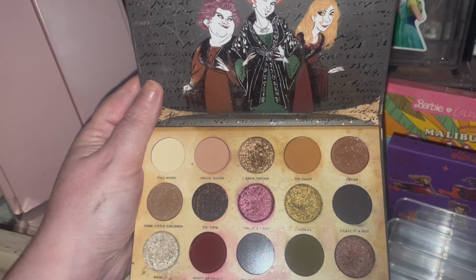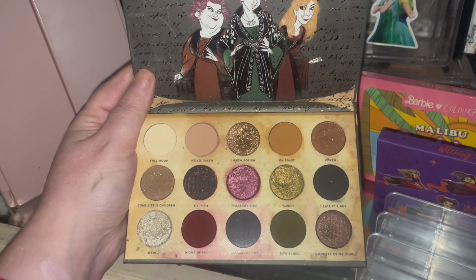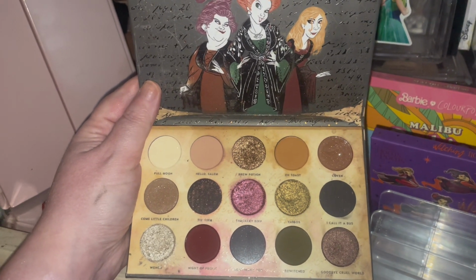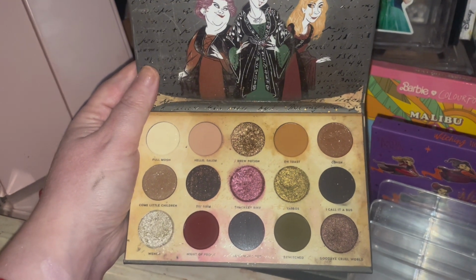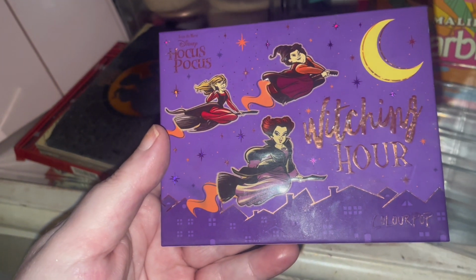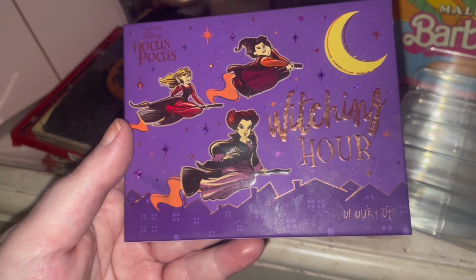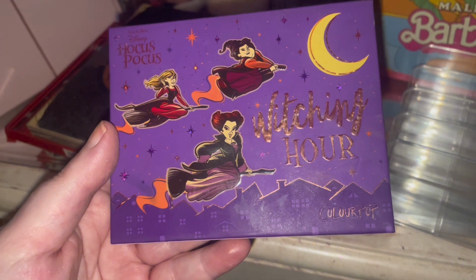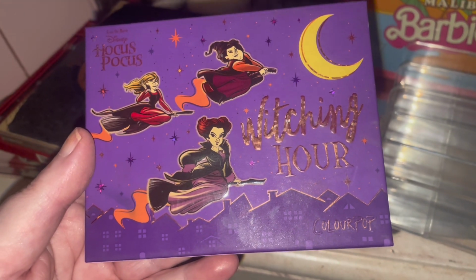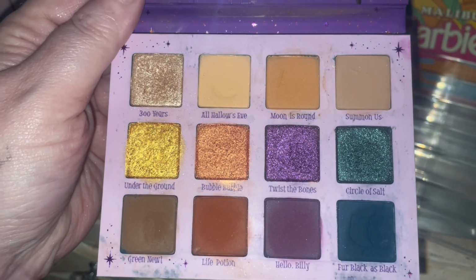But yeah, I really like the shimmers in this. It's really nice. The formula's really nice. Again, I pull this out around Halloween with the other Hocus Pocus palette, which I'm going to show you now. So that's that. Okay, so the artwork on this isn't as great, in my opinion. So it's the Colourpop Hocus Pocus Witching Hour palette. I really do like this one as well. I'm saying I really do like this one, but I wouldn't be keeping them if I didn't. So no shades from this one missing at all.